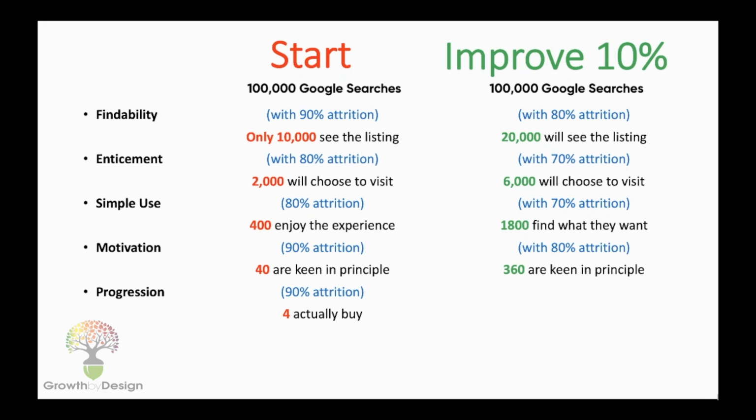And with the progression side, if the value proposition's been put across sufficiently and there's an easy method of contacting inquiry, maybe it's actually got a chat function or a direct booking system, maybe the contact form is just very efficient, what happens here is only 80% drop off rather than 90. Still not perfect by a mile, but the difference in the result is huge. This is now 72 customers rather than 4 in the original version, with just 10% adjustment on 5 areas of attrition.